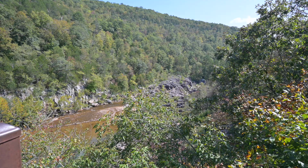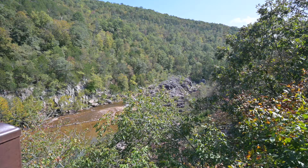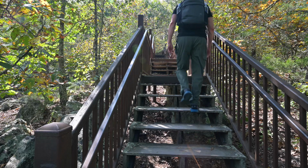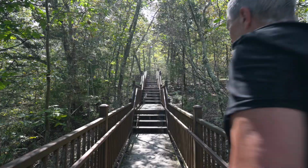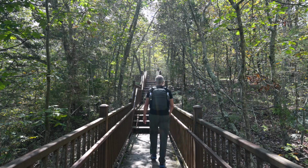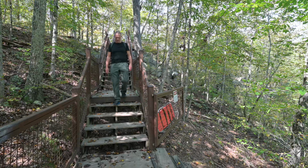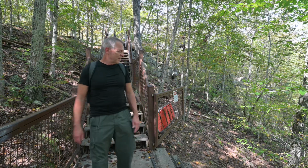Here we're looking downstream from the pool in another section of shut-ins. That one is very narrow. Lots of stairs. I'm surprised this gate is open.